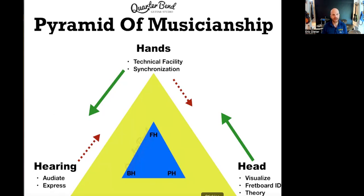And then the last piece of the hearing section is being expressive. And again, I'm going to have to go back to that right blue corner of our technique triangle. Expression in the right hand means, is the volume appropriate? Am I playing too staccato? Is it legato? What is my picking hand doing to contribute to the overall musicality of what I'm doing? Similarly, what is my left hand doing to contribute to the overall musicality?